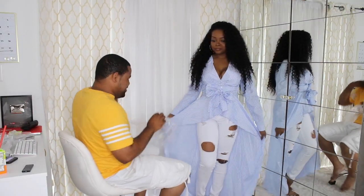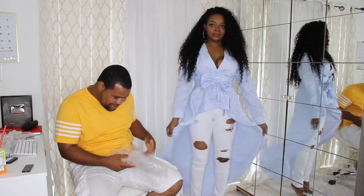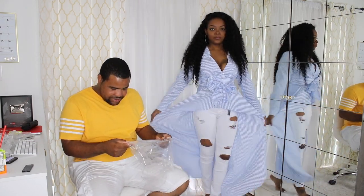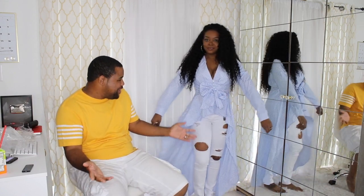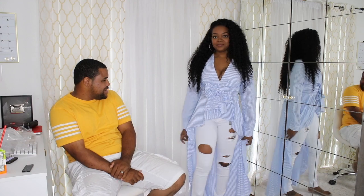Oh snap! With the white Fashion Nova kimono. Nah, that's hot. This a little kimono. It's Fashion Nova jeans. Ignore the jeans. Oh, but the way you just put it, that do boost it up though. It boosts it up with the white Fashion Nova jeans.